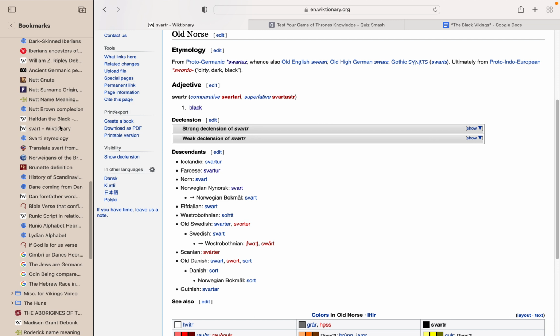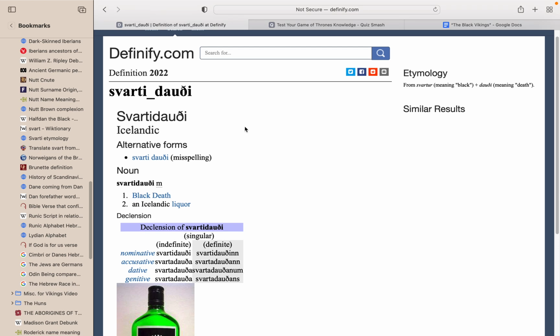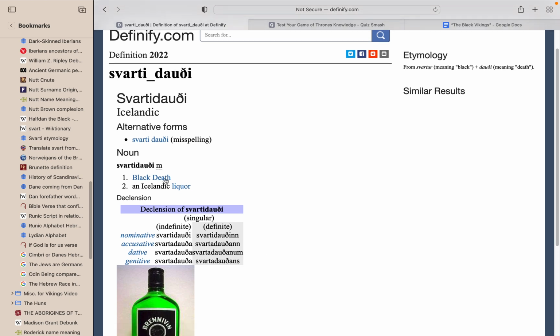So now let's look at another definition of the word svarti. So this is the word svarti right here, and then Dolby or Dewey, I don't know how to pronounce that, but svarti Dewey, meaning black death, right? So the word svarti, of course, is the name, as we can see over here. Etymology, from svartar, meaning black, Dewey meaning death. So the Black Death, that's gonna be another video for another day. The quote unquote Black Death, or the bubonic plague or what have you. That's gonna be another story for another day. But once again, svarti means black.